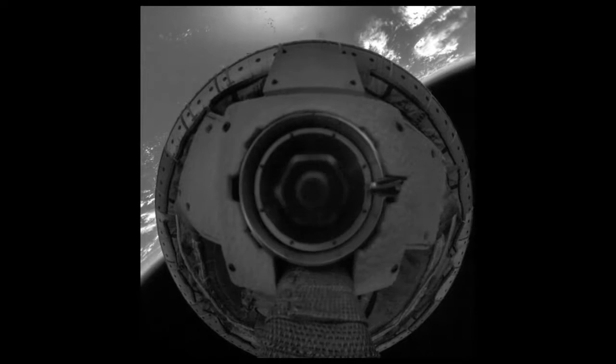So from this video and from some of the data, we got an understanding of how well the SIAD performed, and all indications are it did phenomenal. It inflated very quickly in a uniform manner, and it did so without disturbing the motion of the vehicle. I think you saw in the video how stable the vehicle was after the SIAD deployed. This is something that's going to be very important as we consider using these devices at Mars.